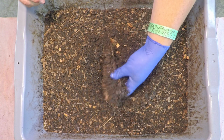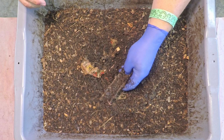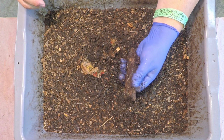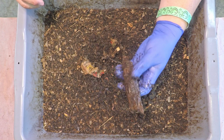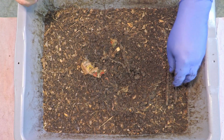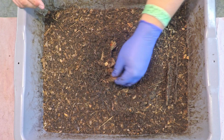So right here is a chunk of material from a long time ago when we fed the stalk of a Brussels sprout plant, and bits and pieces of it keep falling off, but it is interesting to still see it almost in its tubular shape. I think it was only just a few check-ins ago that it finally broke open from its tubular shape.